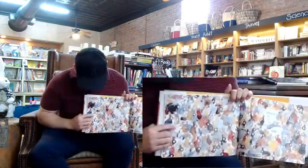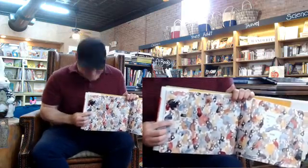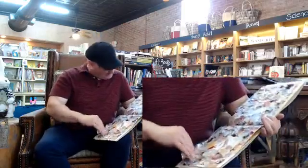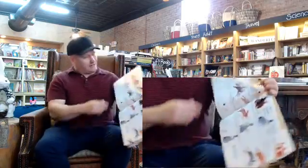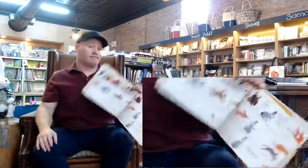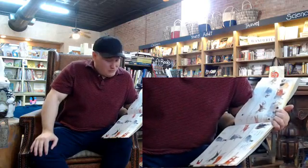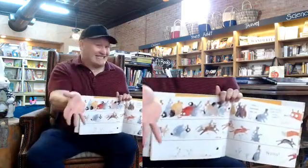Did you notice? These little bunnies over here, they're sticking out their tongues at each other. That's really smart. That's really funny. There they are! Then I remembered. Then I remembered the fox. Would you look after these bunnies?